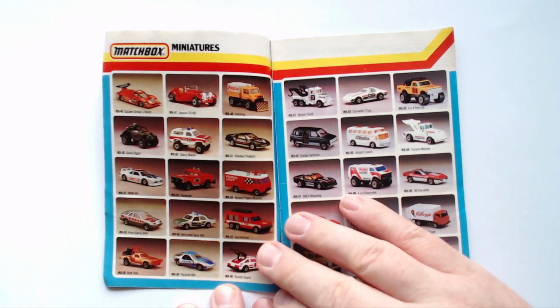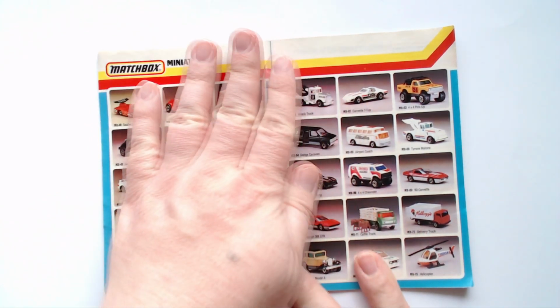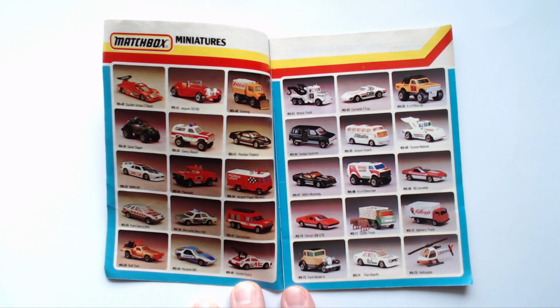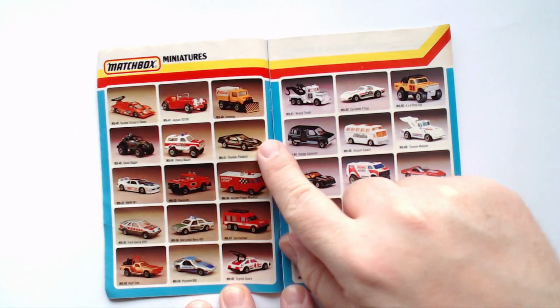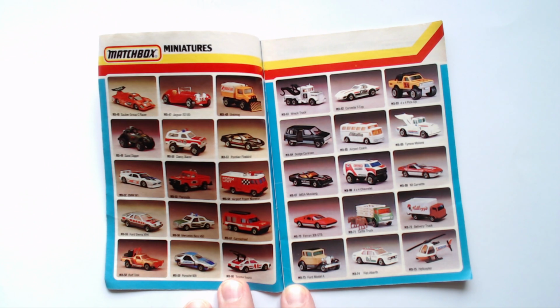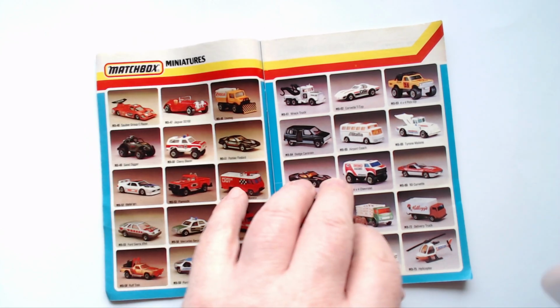What else we got here? Yeah, a lot of these sorts of helicopters were around. You saw quite a few of those types. There's emergency vehicles. Pontiac Firebird. That's nice. What else we got? It's nice that they say what they are as well. At least they actually give you descriptions, so you know what it is that you might be trying to pick up, which is helpful. Okay.